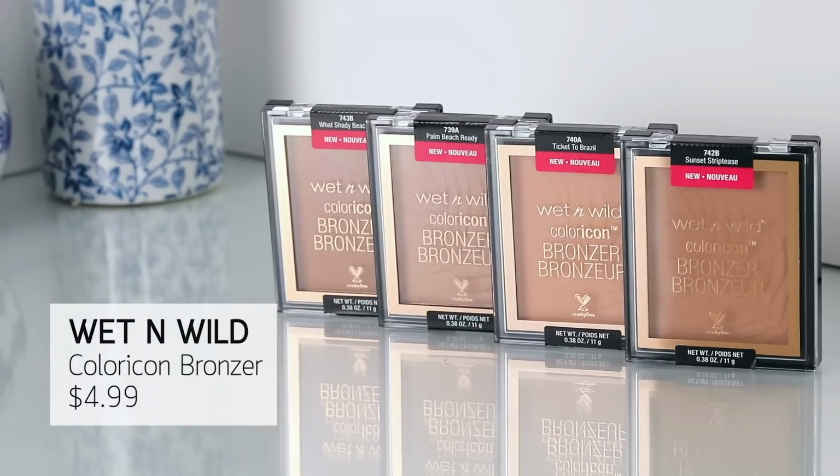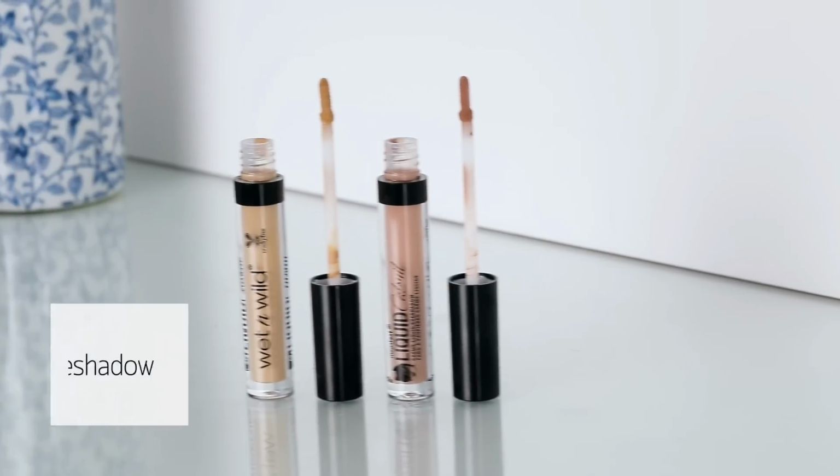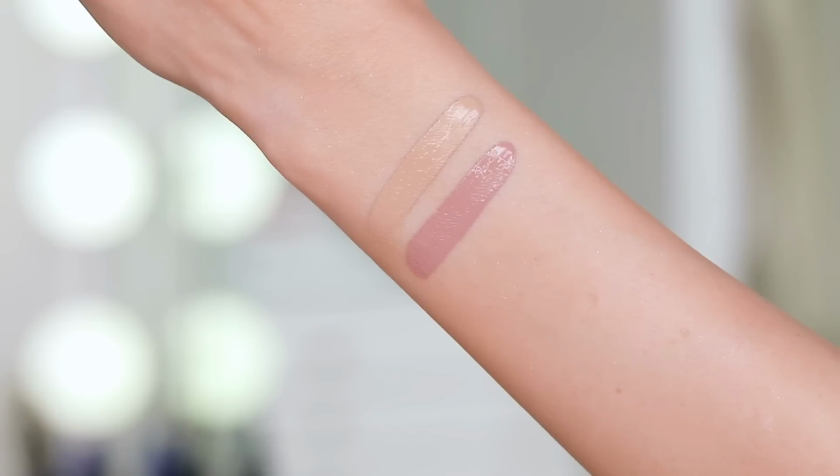Really blown away. They brought out a stack of bronzers, and I really enjoy Wet n Wild bronzers so much. They have the shades Sunset, Ticket to Brazil, Palm Beach Ready, and What Shady Beaches. I want to do not as sculpted as I normally love to do for me personally. I want to just do a softer all over, very glowy, bronzy type of a thing. So I'm going to go ahead and set my face, bake my face with a little bit of powder. I'll be right back.